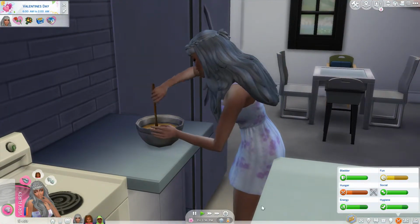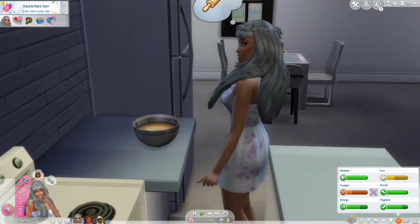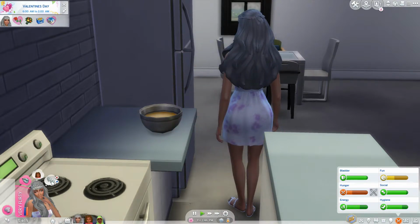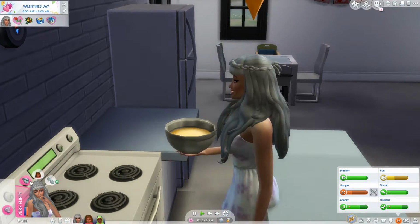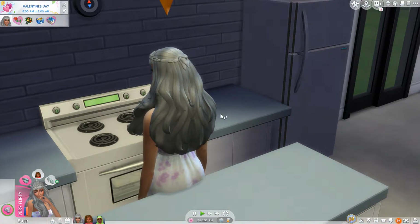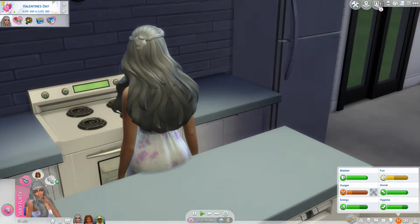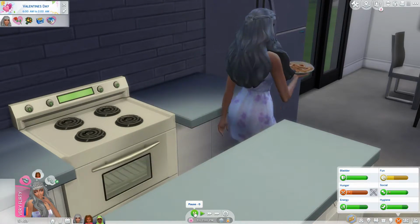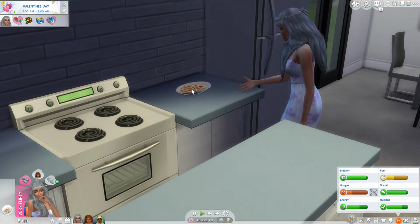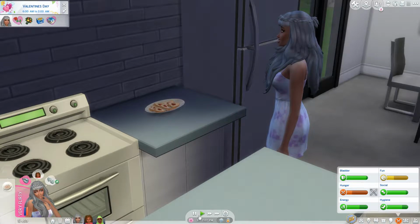Greenie is up. She's a little hungry, but what I want her to do, I'm gonna have her bake some Valentine's Day cookies for the babies. So cute. So yeah. Oh, she wants to try for a baby. Yes. She wants to kiss somebody, girl. We own it. Okay. What are our babies doing? Okay. Yes. Now I want to pick up a serving. And I want to pick up another serving.